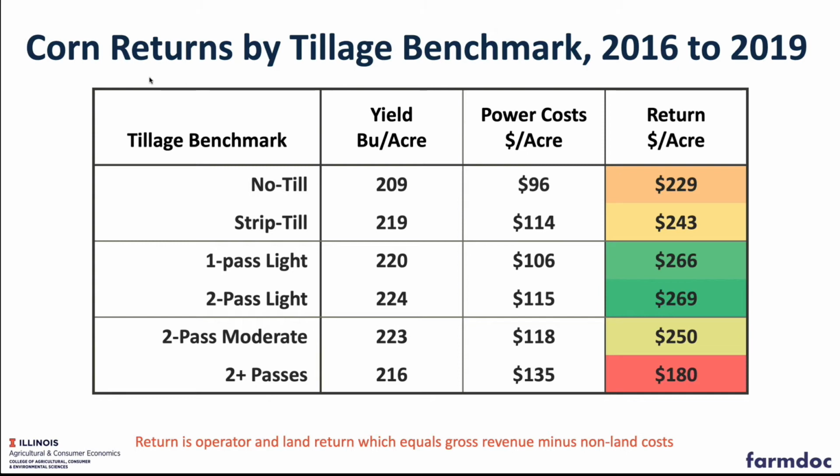We're going to keep this at a relatively high level. Our tillage benchmarks were no-till, strip-till. So strip-till is one pass through, building a strip. And if you go to FarmDoc Daily, there is an article on strip-till and the way East Central Illinois farmers apply strip-till varies tremendously across operations. So good information about what way to do it the most profitably.